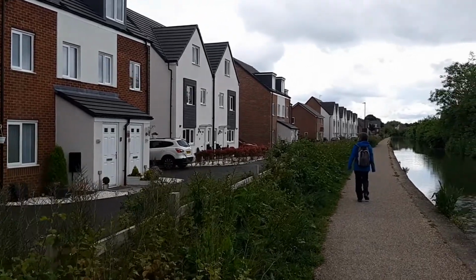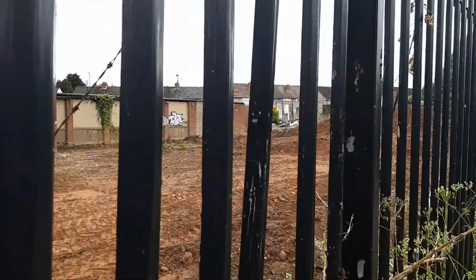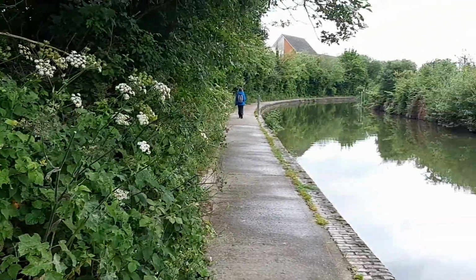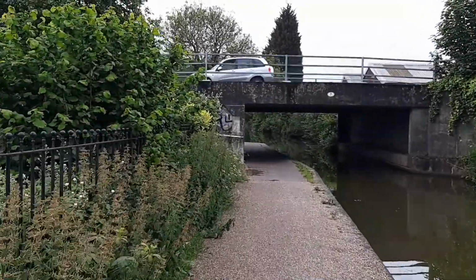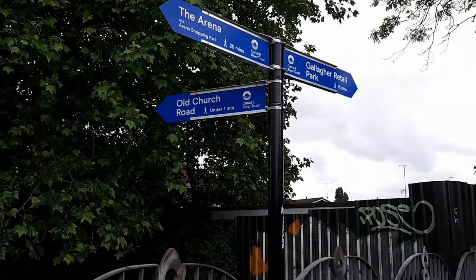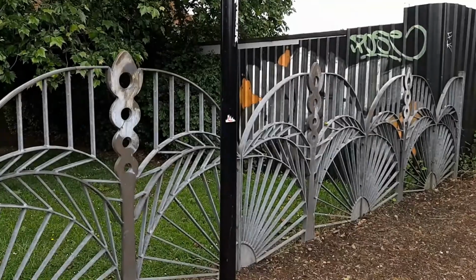Here we have another stretch with modern houses built up facing the canal. More development in progress. Some seating made out of old pipes. Bridge 7 by the Royal Hotel, where I used to go in my younger days. That, as it says, was Old Church Road. Signposts, which are nice and new, to the arena and Gallagher Retail Park. They've tried to decorate the fences a bit around here.